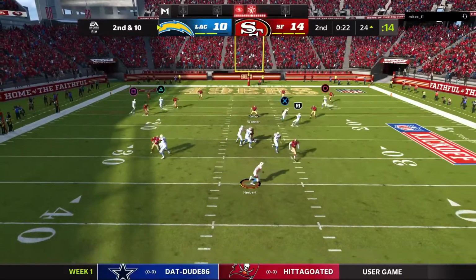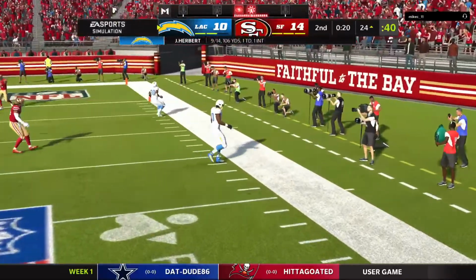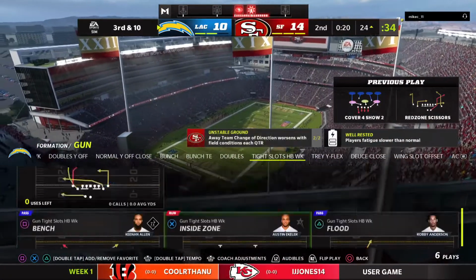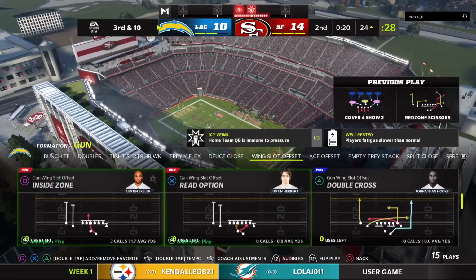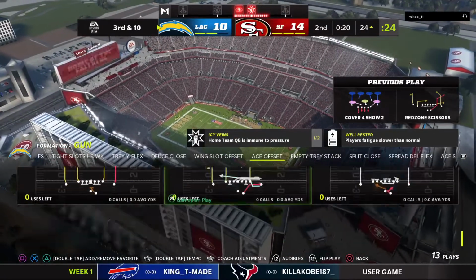Throwing again on 2nd and 10. Herbert flushed out right, and he'll just get rid of it. So back-to-back incompletions. 3rd down here and 10, but you're still in field goal range. And that's the thing to keep in mind. They're in field goal range, so now you don't take any unnecessary risks, but you try and find a way to get back to what you were doing earlier in the drive in order to finish this one off.